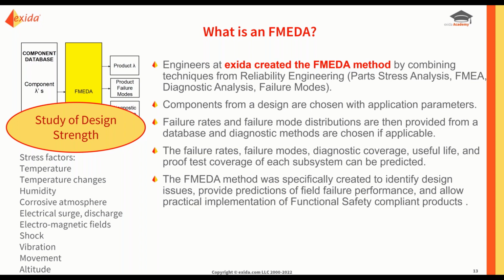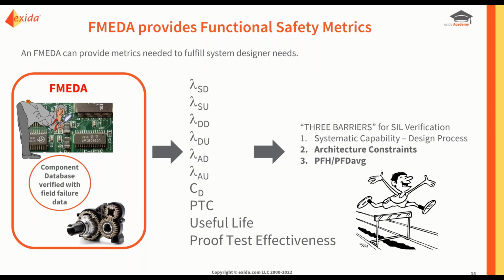And lastly, the FMEDA method was created specifically for three things: to identify design issues, to provide predictions of field failure performance, and to allow practical implementation of functional safety compliant products. Practical is the key word. FMEDA provides the metrics needed by the functional safety standards to show that any particular design meets performance requirements of a given ASIL or SIL level.